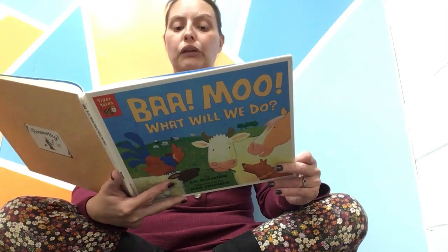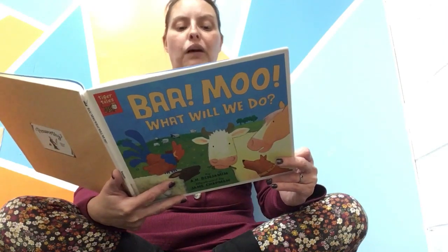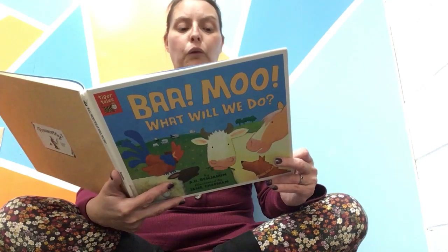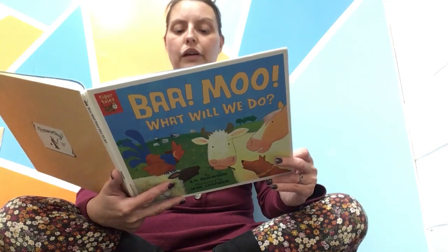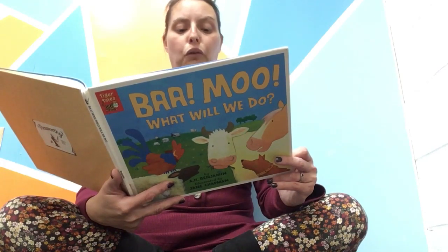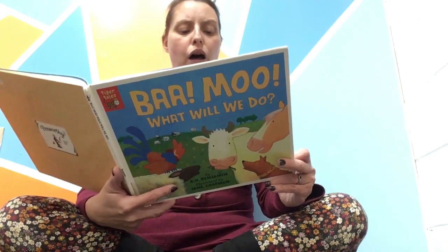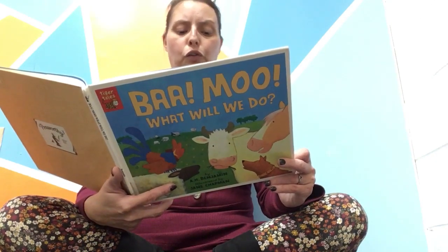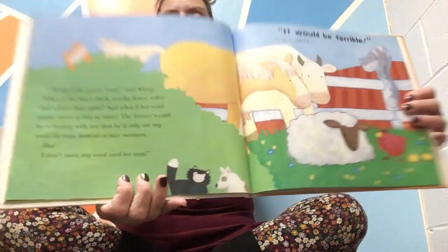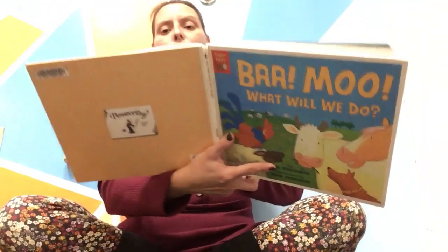What if she grows wool, said the sheep. What if she has a thick woolly fleece, softer and whiter than mine? And what if her wool grows twice as fast as mine? The farmer would be so happy with her that he'd only use my wool for rags instead of nice sweaters. Bah! I don't want my wool used for rags. It would be terrible, everyone agreed. Oh, look at the sad little sheep crying. Oh, no.